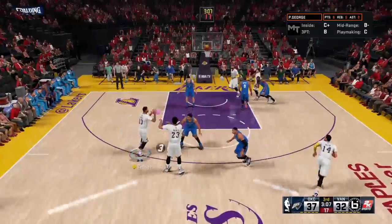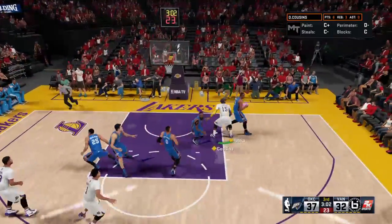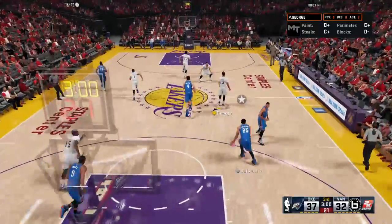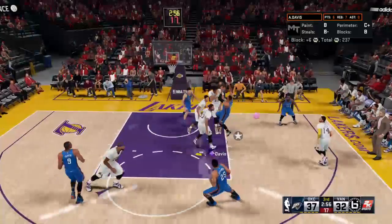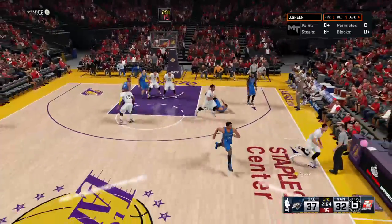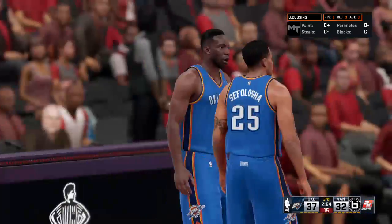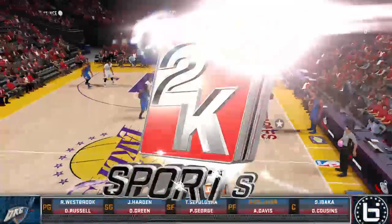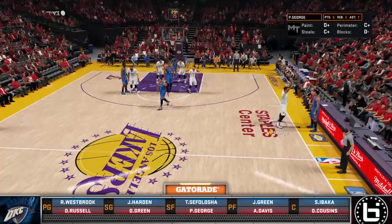Green kicks to Davis. Nobody near George. And the shot is long. It's not winning basketball when you're attempting shots like that. Yeah, come on now. You've got to remember it's a team game. He's got 4 teammates out there with him. I don't think he needs to try to do it all by himself like that. And Oklahoma City is making a change here. Green's checked in. Jeff Green.